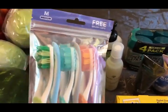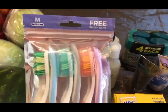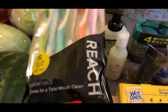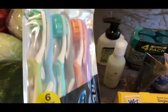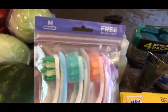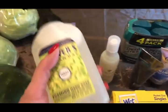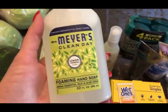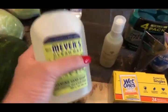We needed more toothbrushes. Not just exclusively Scott, but he told us we needed some more toothbrushes, and we really like the Reach, the medium bristled ones. We don't like the soft bristled ones, but we do like the medium. So I picked up some of those. I picked up some of this Mrs. Meyer's foaming hand soap just because I'm a sucker for this kind of stuff and I wanted to try it.